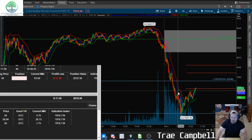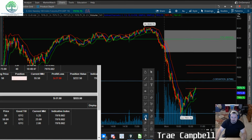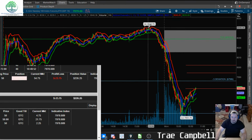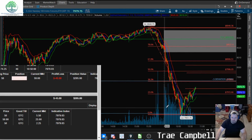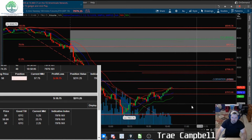Quite a big drop this morning. So if we can take fibs here, and 50% would be up in this area. So I'm sure that other people are looking at those levels.